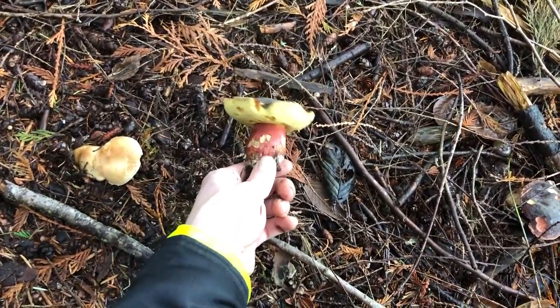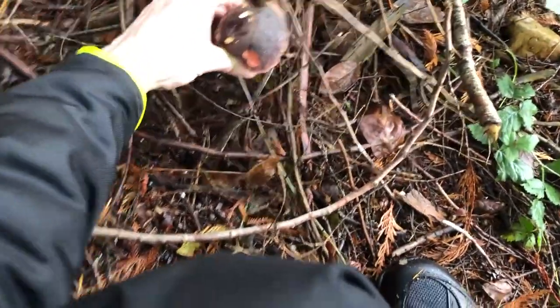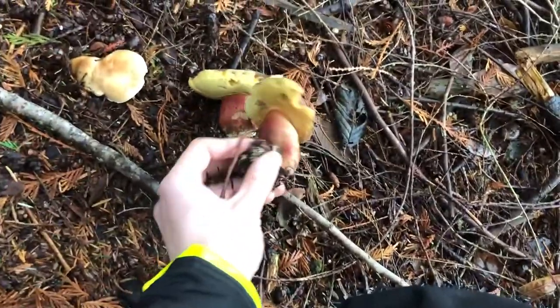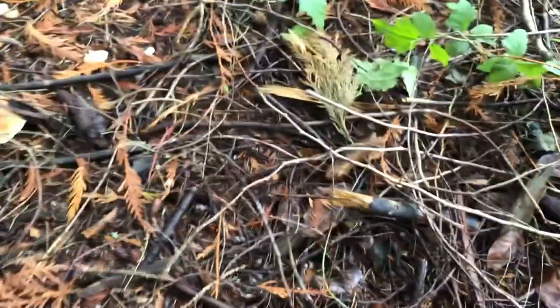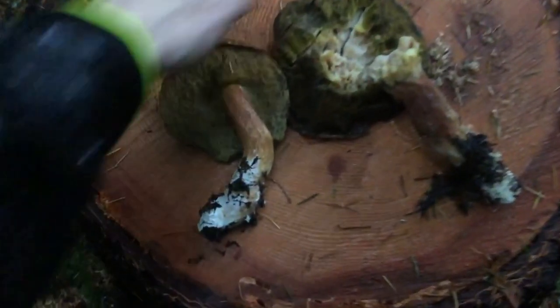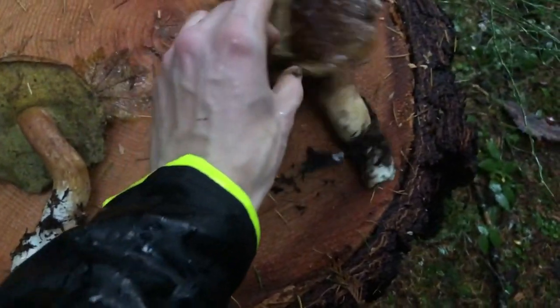This one might be good to eat. I think I'm gonna try this. Never seen them look like this. Good shape. These large ones, they're too sloppy to eat.